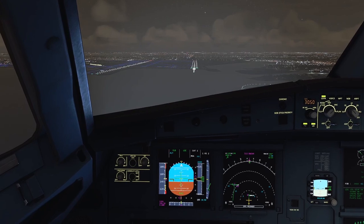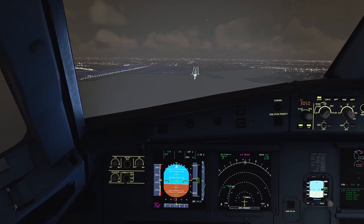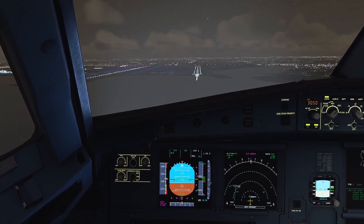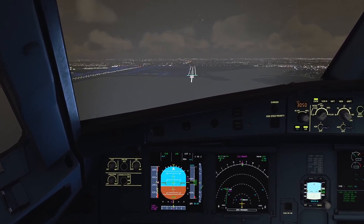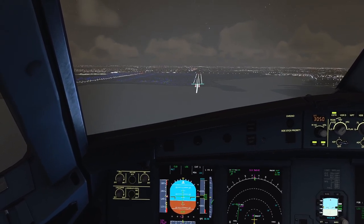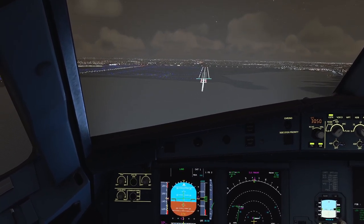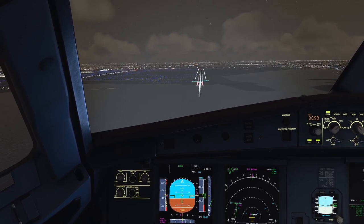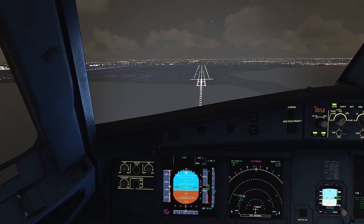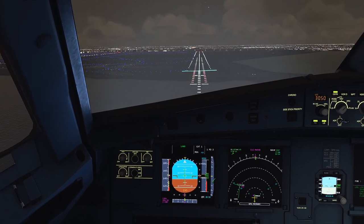Delta 5413, winds are 056 at 12 knots, clear to land runway 04 right. Clear to land runway 04 right, Delta 5413. We have clearance. Checked. A little bit of tailwind. Land. 300. Plus minimum. 200. Continue.